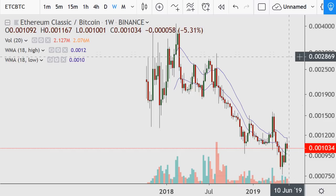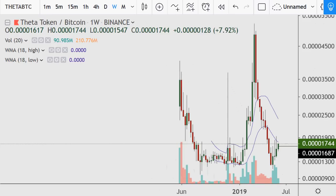Let's move on to the next coin. And let's go on with Theta. Volatility? Check. Do I like its wallet? Well, there are multiple ways of wallet, but you've got the keystore file, you've got your personal password, you've got your keywords, your private key.